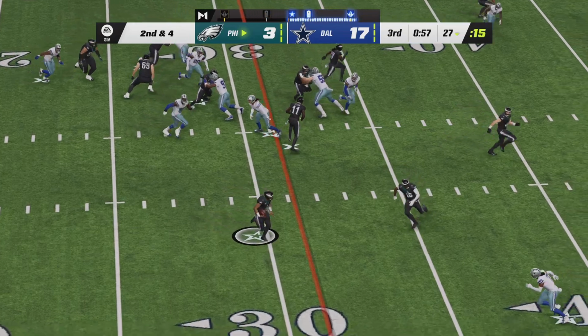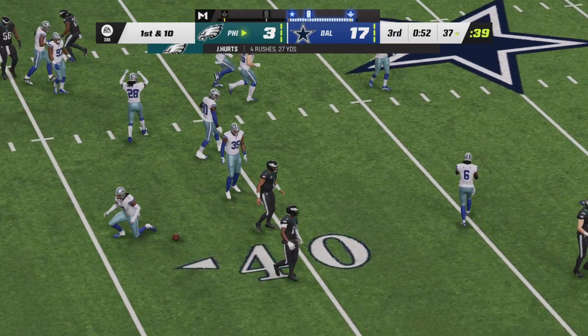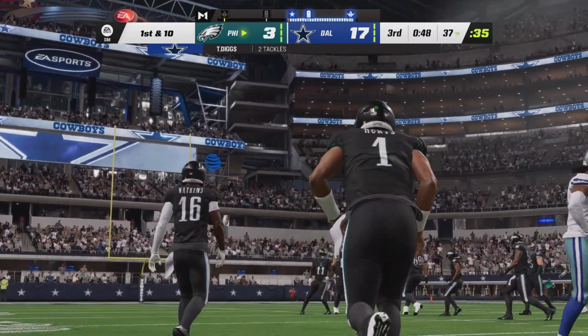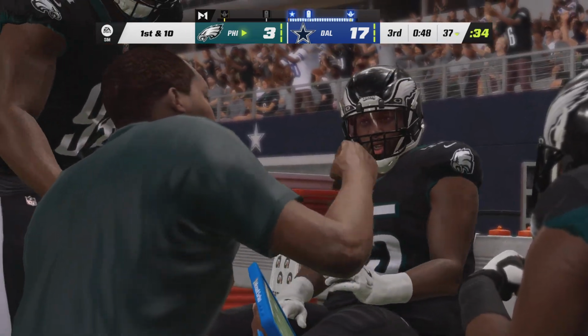They'll go option on second down, right side. And he'll be brought down right around the 37. That one will go for 9 yards and a first down on the keeper. So that was all you're looking for on a play like that. Get the first down and keep the drive moving.